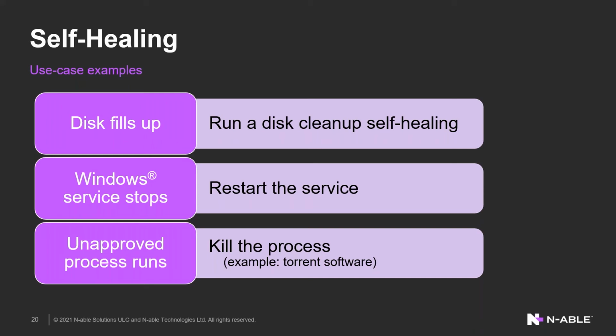And it was one of those things where they were using QuickBooks on-premise desktop, and every single day of the week, I'm talking every day, there was a problem, right? So I created some automation around that. And some of it was pretty simple. Unapproved process runs. Again, if somebody's running torrent software, you can nix that executable from running.